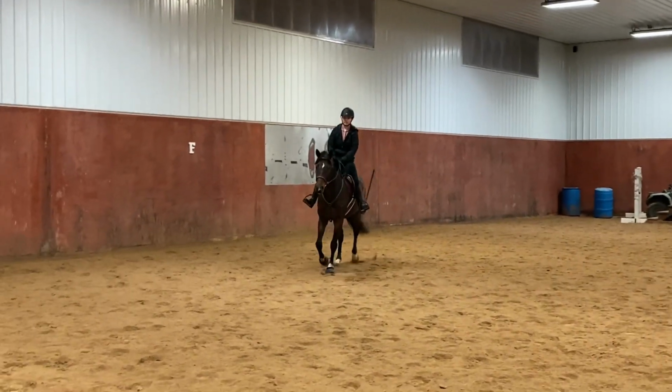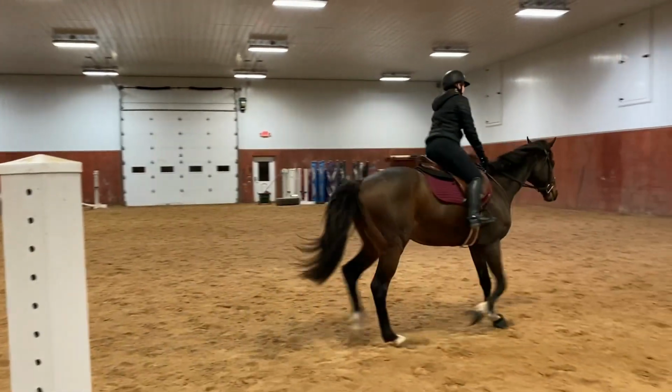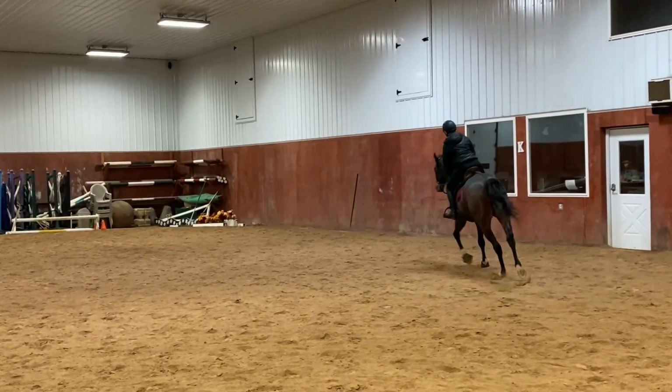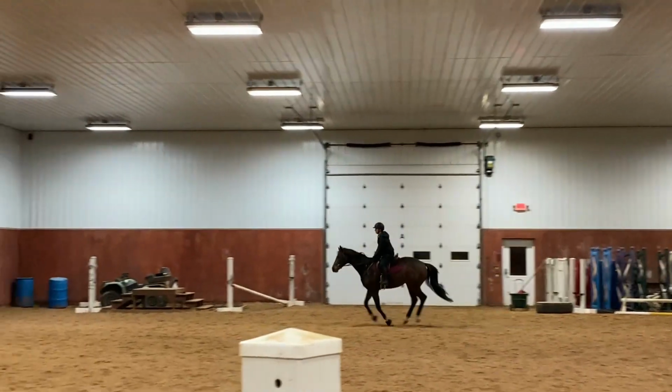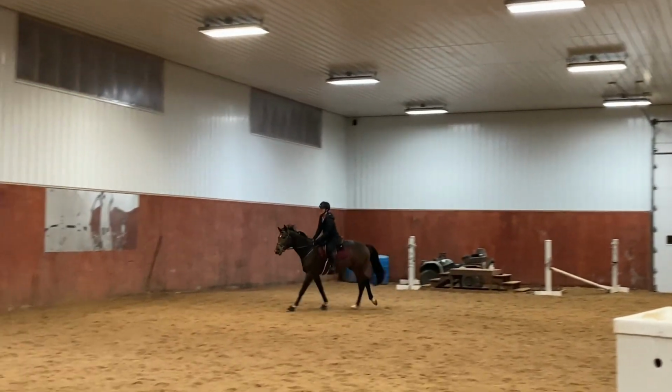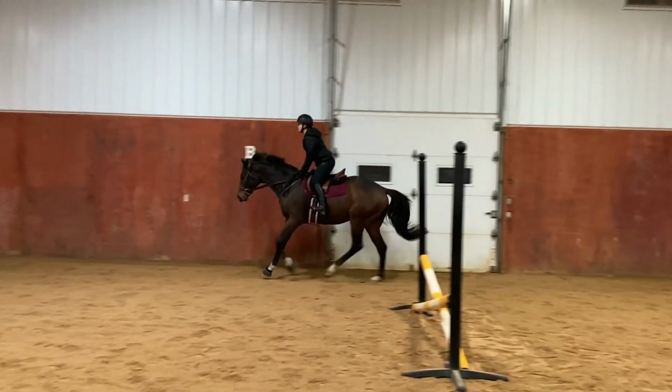So here we're going to start cantering. And he's kind of weird to the left. You'll see he picks it up when I ask, but only 90%. He's only giving like 90% effort. So as we come through the corner, he's getting a little better. He kind of cocks his head to the side when we canter sometimes.